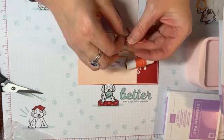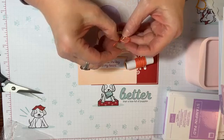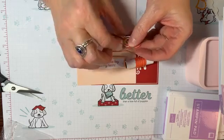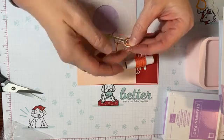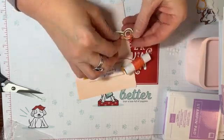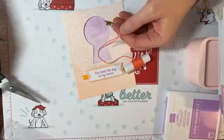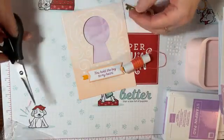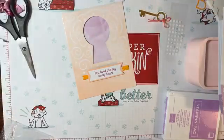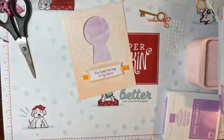I like the tying of the little. This key reminds me of the key that Cinderella's mice have to take. No, baby. No, not yet. No. The cat just is like, yeah, you're done with this video. All right, let me put that away.